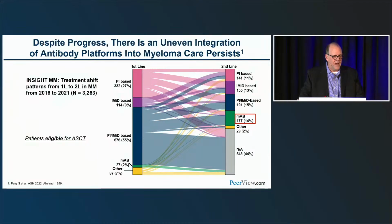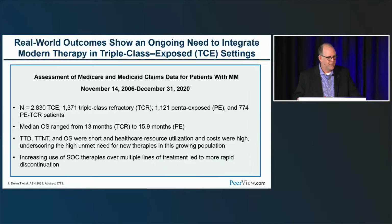However, I would argue that depending on where you sit in the world, antibody therapy at least needs to be incorporated more often in second-line treatment. We know that it's an advantage, and many of us would argue that in the front-line setting, we also have that opportunity. Real-world outcomes show an ongoing need to think about these patients.